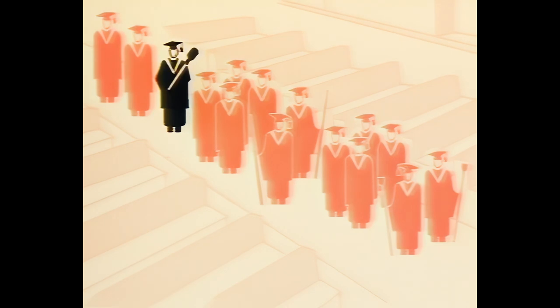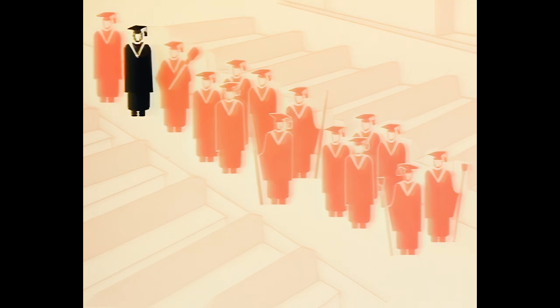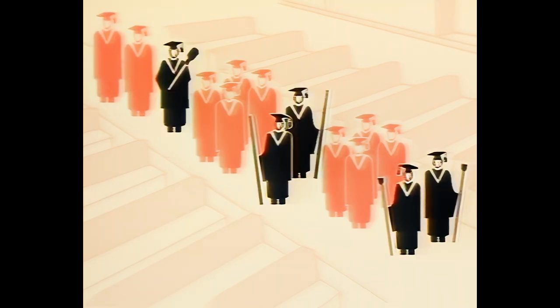The mace bearer leads the Vice-Chancellor, or one of the Pro-Vice-Chancellors, who is the presiding officer of the ceremony and who will present the degrees on behalf of the university. The procession is completed by the Registrar, or his representative. All the students taking part in the procession are volunteers from the university student body.